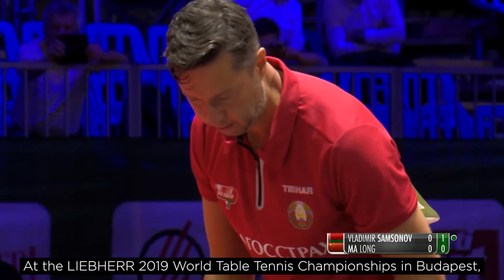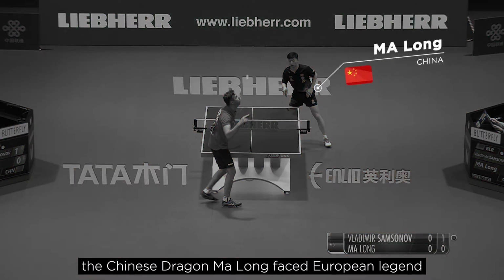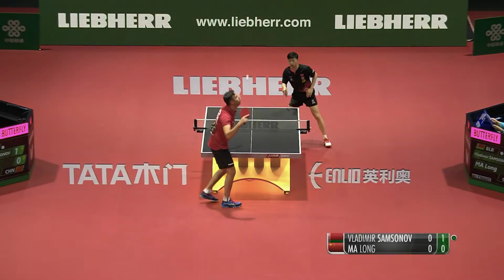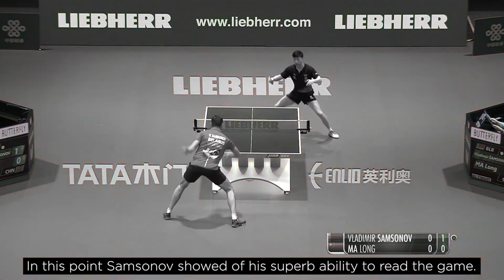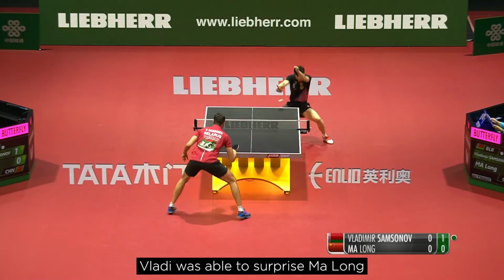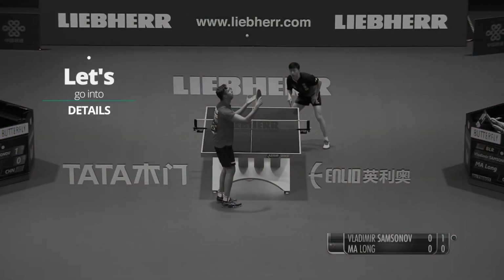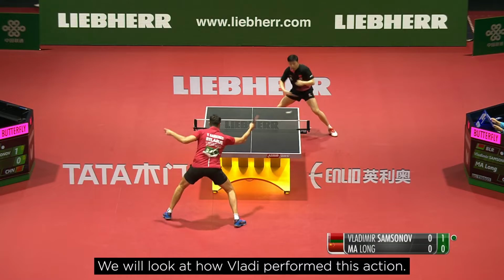At the S.W.A.T 2019 World Table Tennis Championships in Budapest, the Chinese Dragon Ma Long faced European legend Vladimir Samsonov from Belarus in the round of 32. At this point, Samsonov showed off his superb ability to read the game. Due to his last moment action with his push, Vladi was able to surprise Ma Long and ended the rally with a backhand winner stroke. Let's go into details. We will look at how Vladi performed this action.